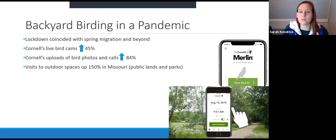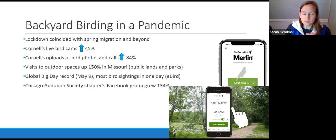But visits to outdoor spaces were up 150% in Missouri at public lands and parks. We got that internally at the department here, looking at outdoor usage by the public. The Global Big Day, which is a day each spring and fall when folks get out and go birding and try to record as many bird species as they can in a day, was on May 9th, and that was the most bird sightings uploaded in one day on eBird. It just attracted a lot of people who got really interested in this. Chicago Audubon Society's chapter membership or Facebook group grew 134%. I hope their membership also increased.